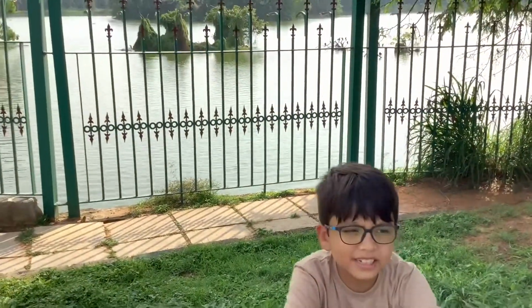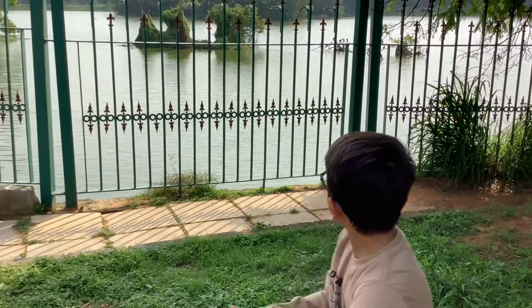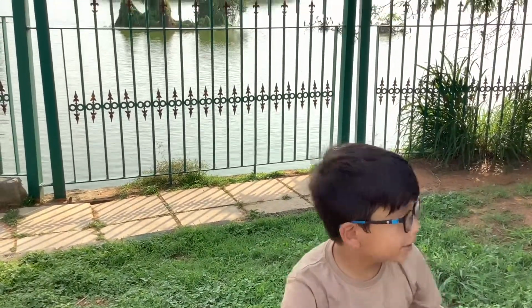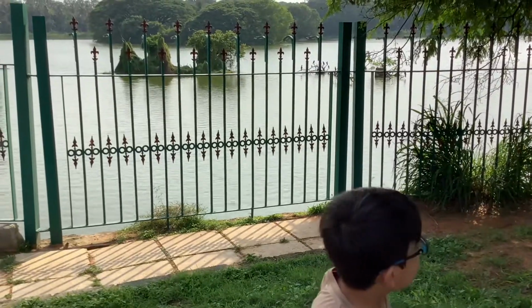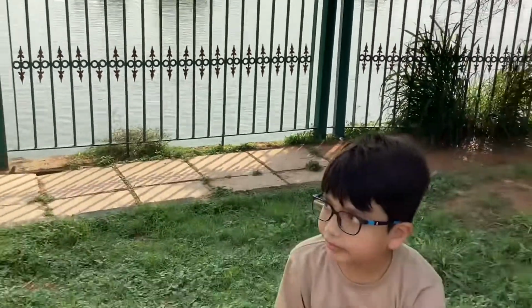Look guys, there it goes, but I think it's gone. There was a crow over there. Well, we have arrived here at the Lalbagh Lake, and this is where most of the birds are. So let's begin our search. As you can see in the background, there are lots of birds over there, so basically let's begin our lake search.